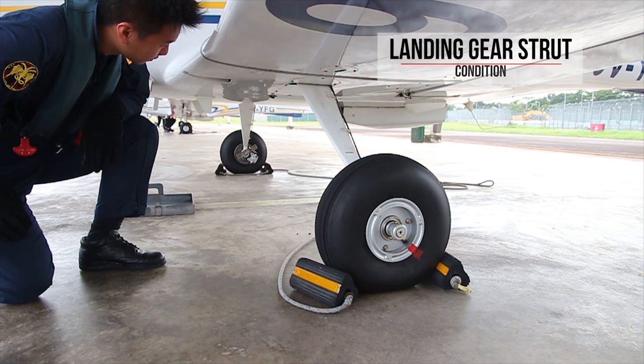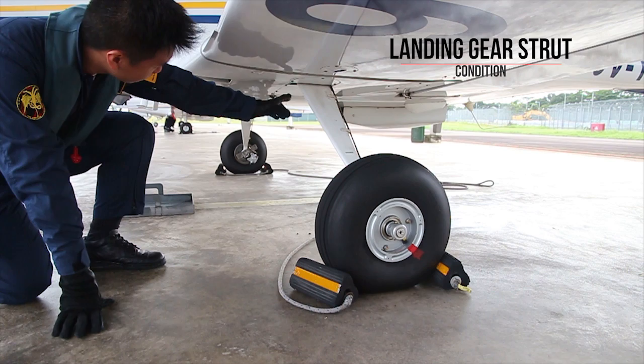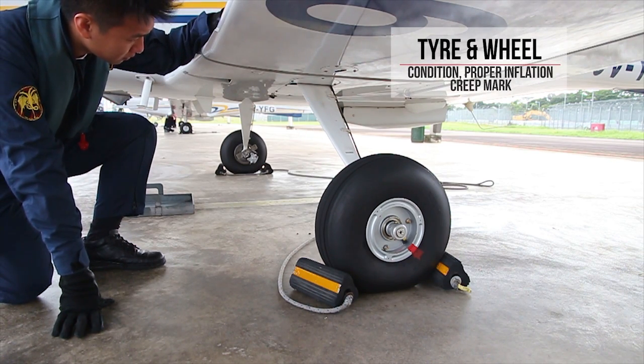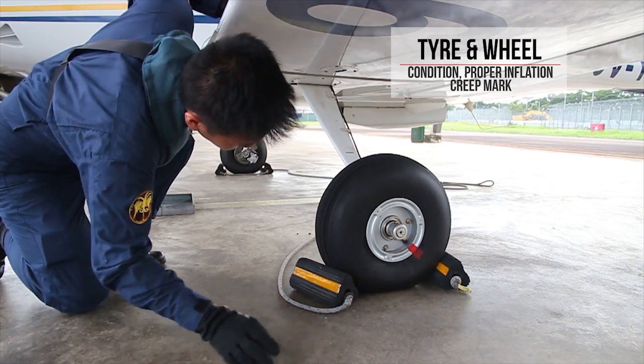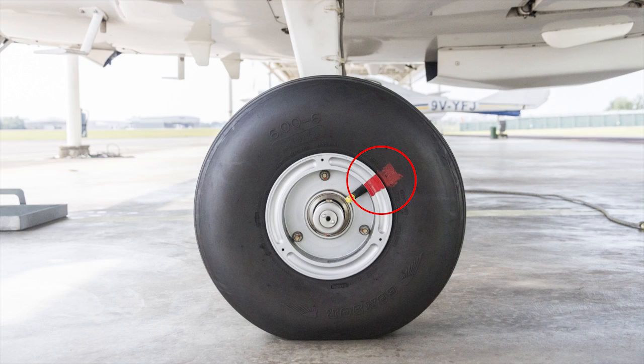Start with the left main landing gear. Visually inspect the left gear strut for any abnormalities. Check the condition of tyre and wheel. Ensure proper tyre inflation and examine creep mark. The creep mark is located at the side of the tyre.